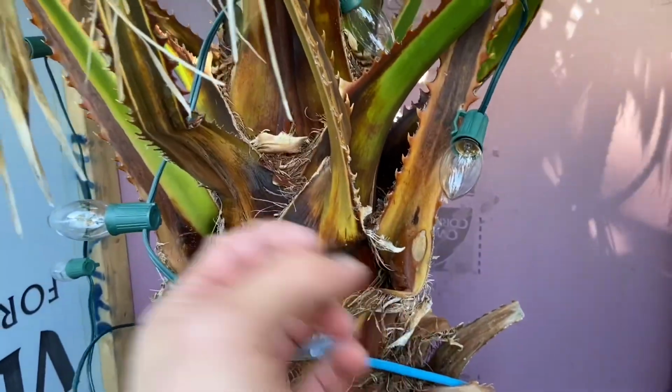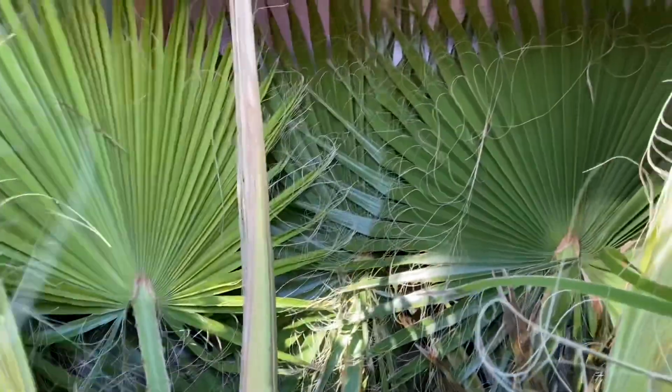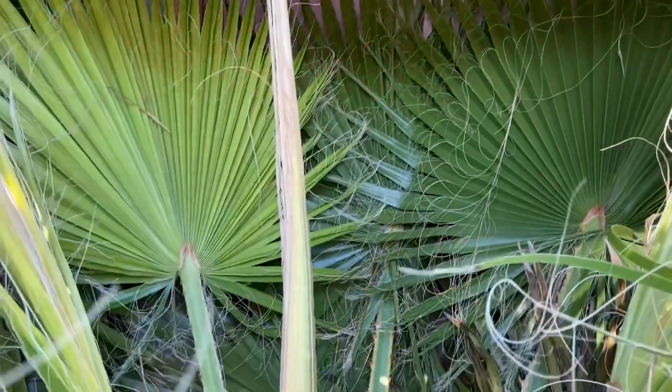But look at that. We got a few dead fronds in there. These are the lower ones. Probably bent them and snapped them when I was turning them too. So you got a couple dead fronds, but man, oh man, she got a lot of good leaves in there. That's a good girl right there, man.